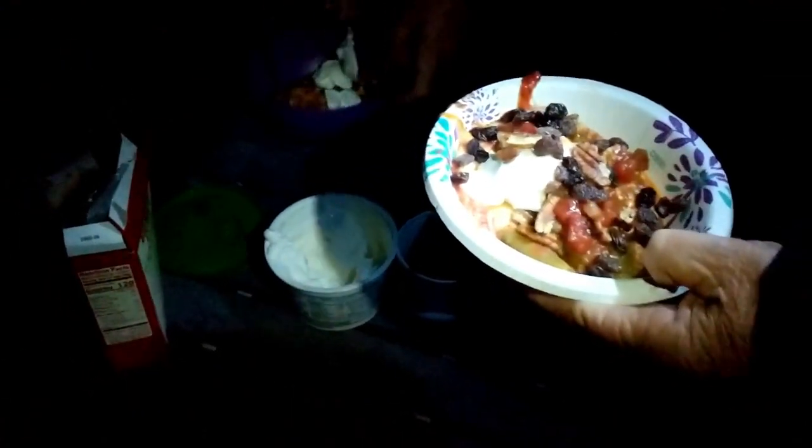Chili relleno casserole. Yeah, chili relleno casserole, my bad. We had this last night and it was requested again for tonight and I made another batch. A lot of color. Which is right there. Thank you. Yeah, and we got some veggies over here.